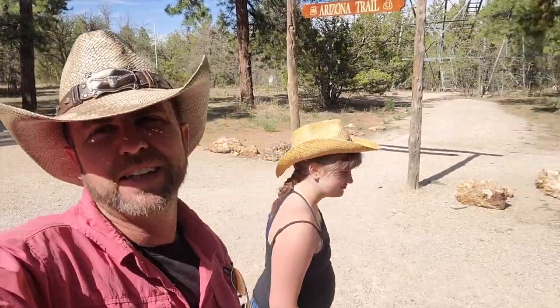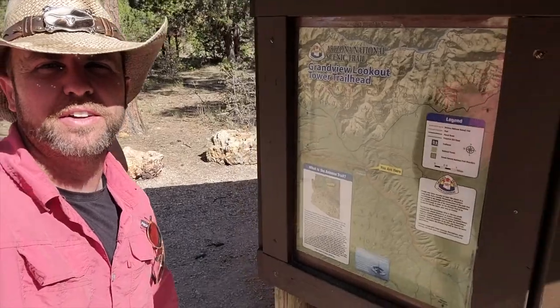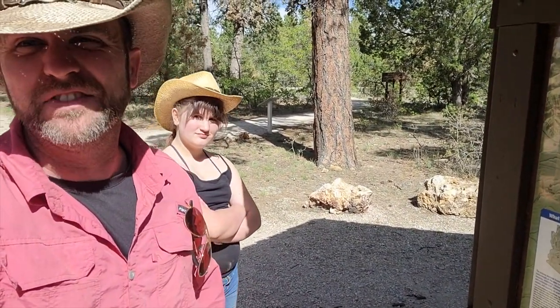Just shy of the Grand Canyon at the Grandview Lookout Tower trailhead. There's actually a lookout tower. I think we can go up. We're gonna read some stuff and see. And then we're gonna see how far my legs let me go up that thing. Because I kinda wanna do it.